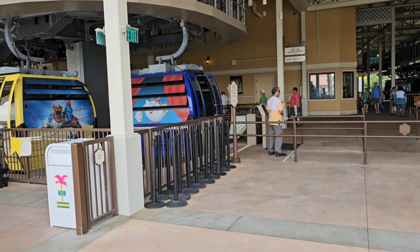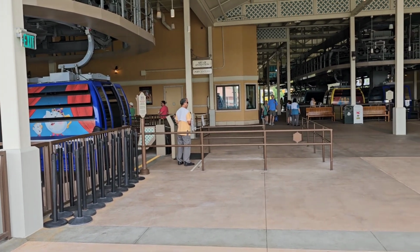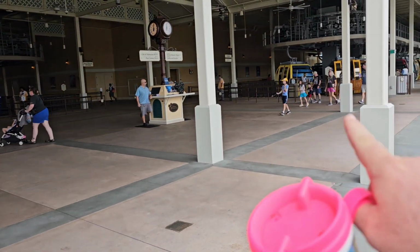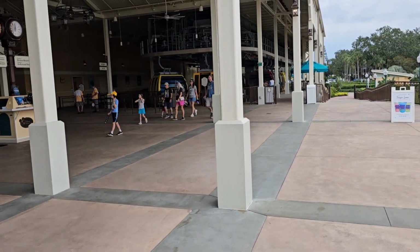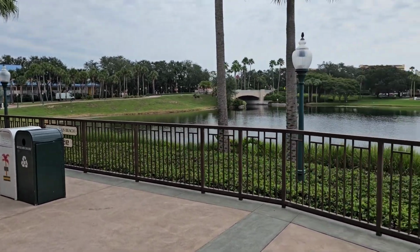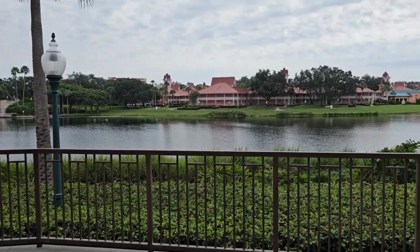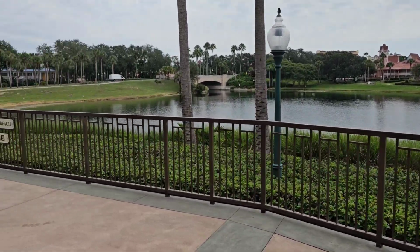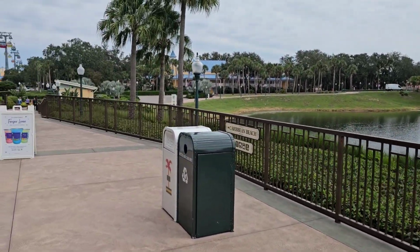Okay, we have made it to the Caribbean Beach Resort. Just wanted to show you the hub. Right here, this takes you to Hollywood Studios. This one over here takes you to Epcot and Riviera Resort. Over here to our right, we have the Caribbean Beach Resort. Looks pretty awesome. This one I think is a little pricey. I don't know if we would ever stay here, but it does look beautiful.